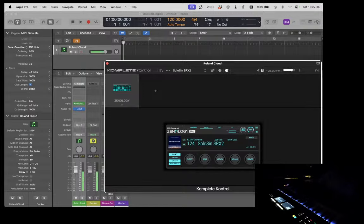Solo Syn SRX 2. I think this is based on the solo sinusoidal SRX from SRX-7 because it says SRX-2 as if it's a subsequent version, which is nice. It's a very good solo sound, and I will be using it because I forgot it was here. Good, happy days. Sub bass. There's nothing particularly special about that. It's not bad nor good, but there are other things that do that.